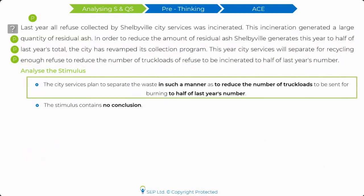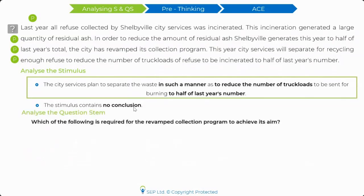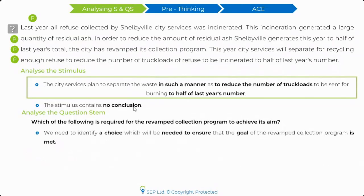All right. So let me proceed further. As I said, since there is no conclusion given here, we have to identify what we are supposed to do, and we are going to go to the question stem. Question stem says, which of the following is required for the revamped collection program to achieve its aim? If we really simplify this, the question stem is asking us to identify a choice which will be needed to ensure that the goal of the revamped collection program is met. So from the question stem, we can derive what the conclusion is. The conclusion is that the revamped collection program will be successful in achieving its goal.